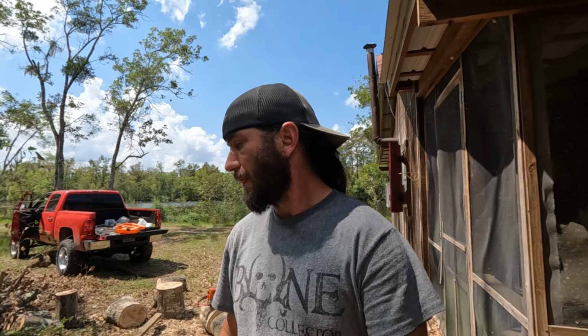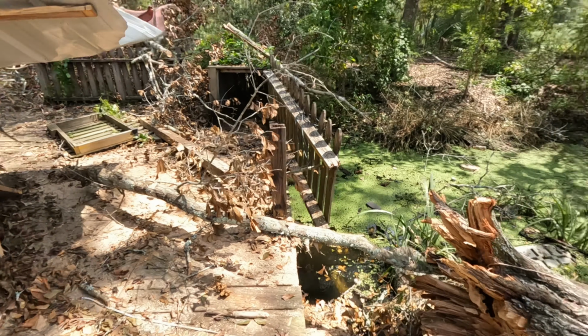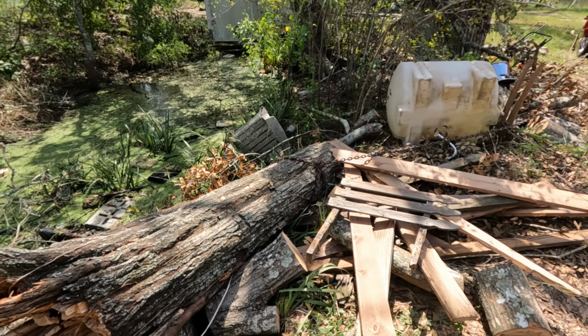Y'all, think I'm done for the weekend. Very satisfied with what we got done, and thank Mama for being there right by my side, working her tail off right here with me. But let me show y'all what we got. All that whole tree's cut up except for the last chunk.